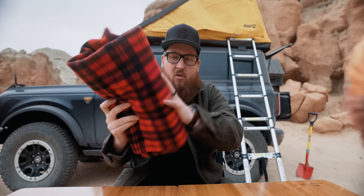And again, it's not really a budget breaker. This thing probably cost me $30. I have two of them. This one's my newer one. It's a little bit bigger, so I'm excited to use this in the tent next time it gets cold.